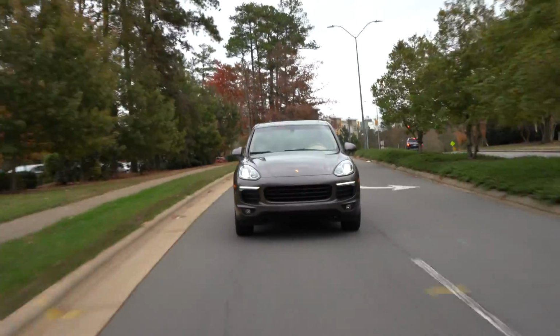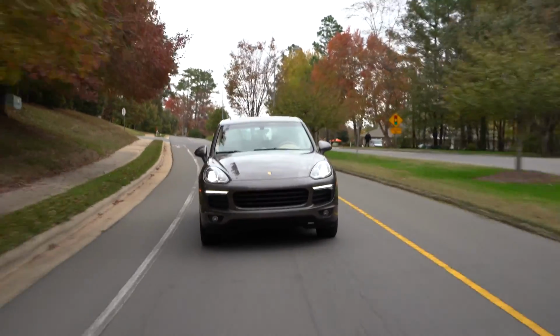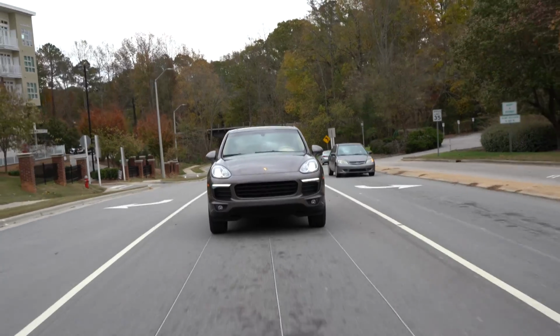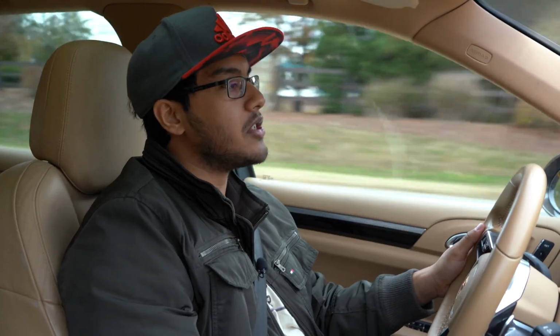But anyway, the engine's actually pretty interesting. This is the base trim level, so it has the 3.6 liter direct injected V6. I think this is that Volkswagen VR6 motor. I actually do like this motor quite a bit. I think it reacts really well, but a lot of that has to do with the transmission. I'll get to that next.